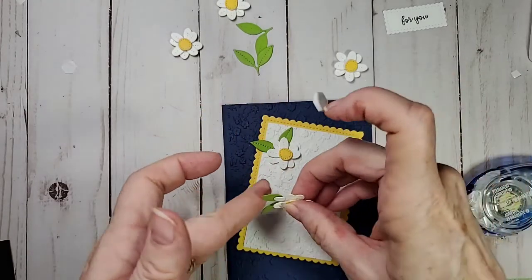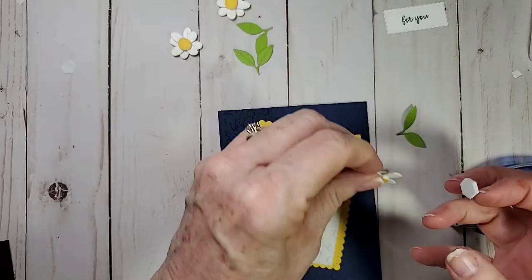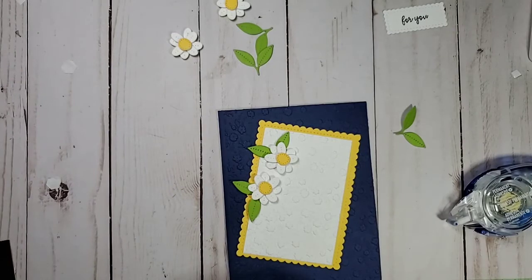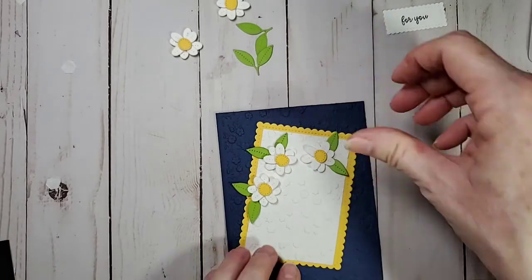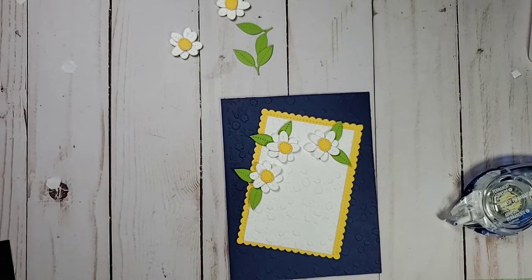And I'm going to put another flower right here. And then I'm going to take one more. Oops, that already has one on there. I think they all do now that I remember. And put a leaf on there. And I'm going to put that right there. Pretty, huh? Then I'm going to take the For You, and I'm going to put that on dimensionals.